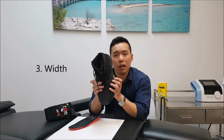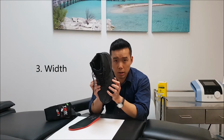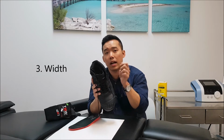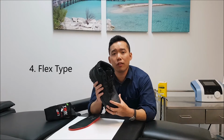Now, third, width. If you notice that your foot is causing a stretch, or your foot is hanging over the midsole, then a different style boot is required. If your foot is tight, but the whole foot is sitting on the midsole without the stretch, then a half size larger is recommended. Number four is flex type.